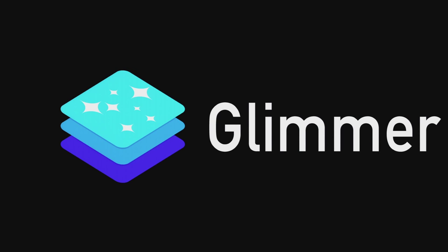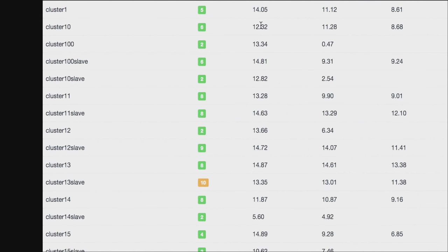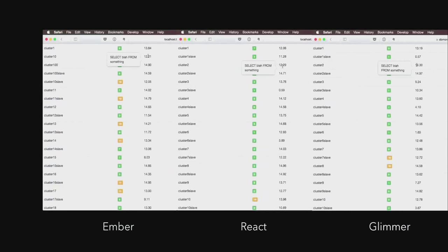So that's why Yehuda and I saw this and we thought we need to do something about this. So at EmberConf last month, we announced a brand new rendering engine for Ember that we're working on. This is called Glimmer. And just to give you an idea of what that looks like, this is the same demo app. Oh wait, that's definitely the old Ember. Here is Ember on the left, React in the middle, and then Glimmer on the right. You can see that these are night and day differences.